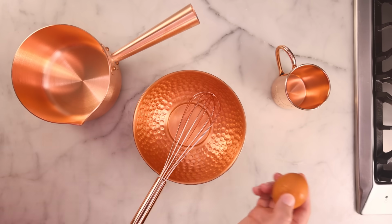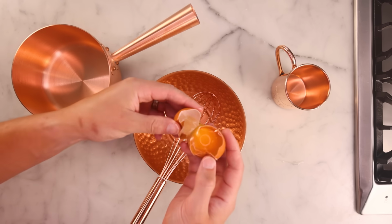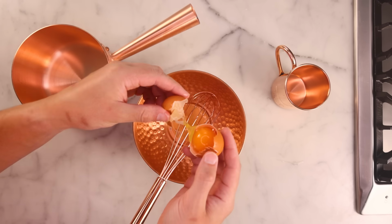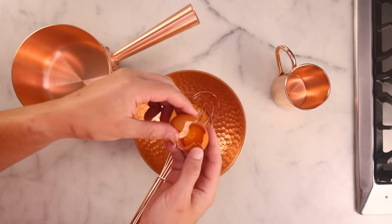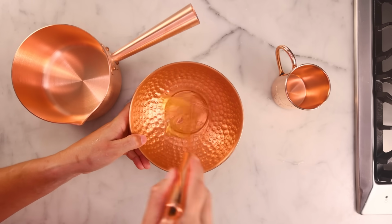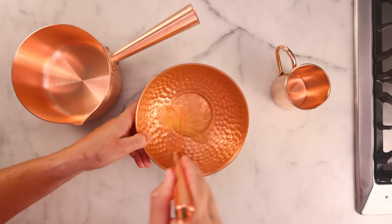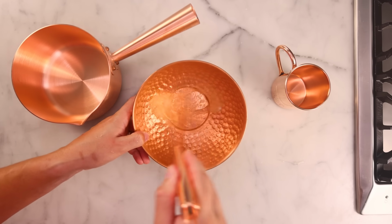In classical European cooking, a copper bowl is the traditional choice for beating egg whites. And I'm not talking about copper bowls that are lined on the inside with something chemically inert, like tin or stainless steel. I'm talking raw dog copper. Copper is very chemically reactive, and that's actually what we want here.